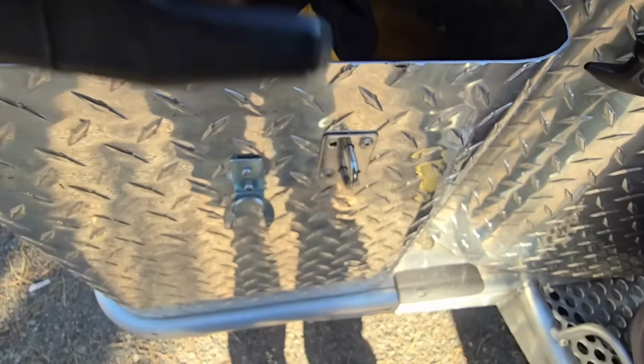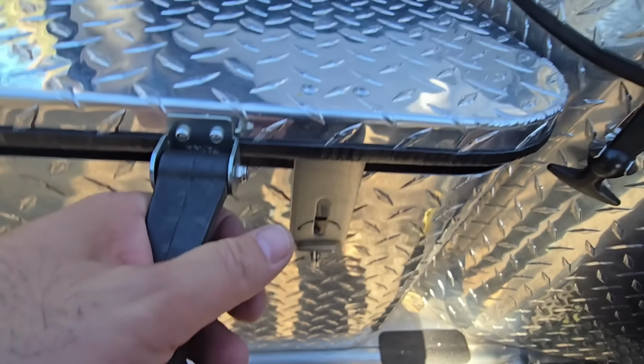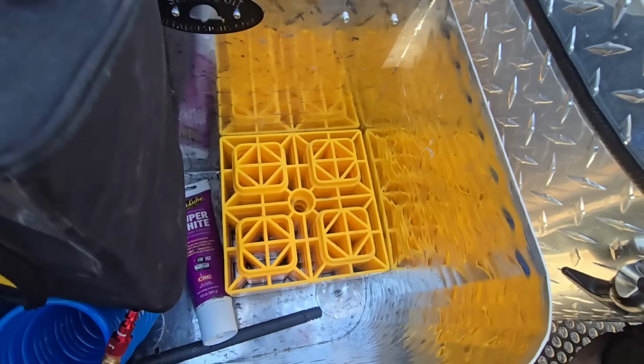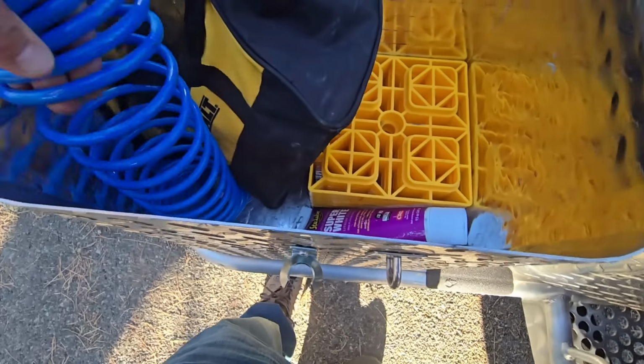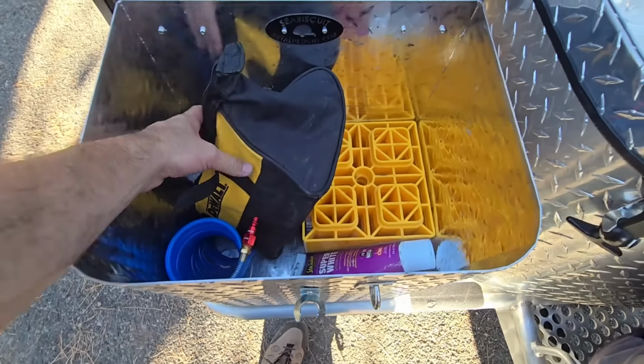It slides past that, and yet you're able to open it. It's just mounted up in here like that. But yeah, I just keep my blocks, chocks, wheel grease. This is an extra air chuck so I can reach the trailer from the compressor I have mounted in my truck engine bay.